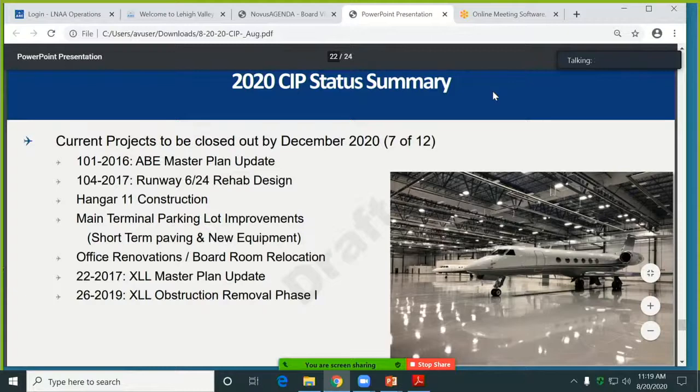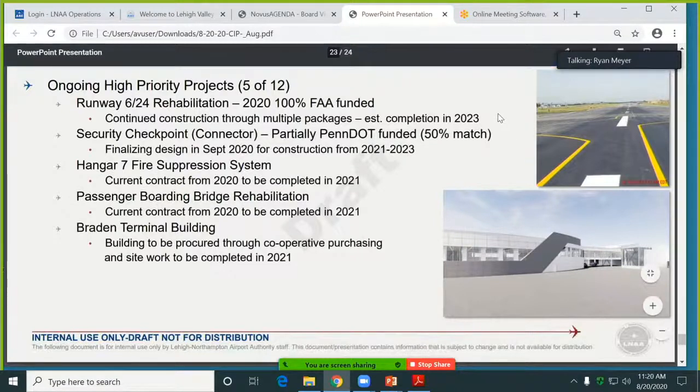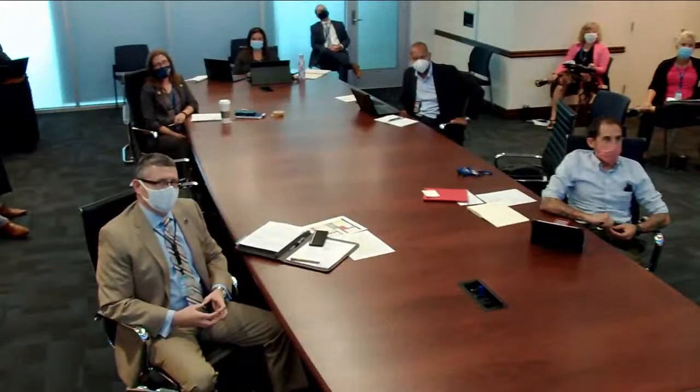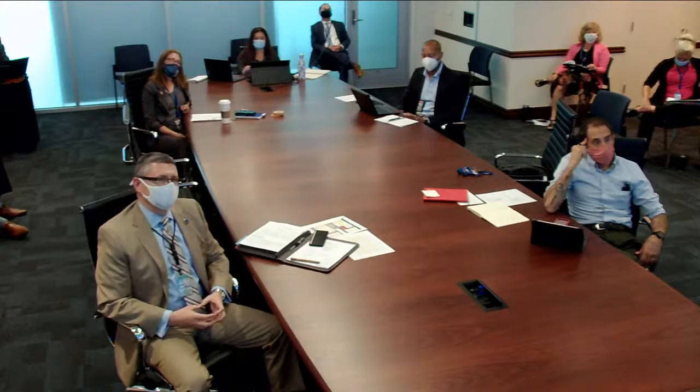And then if you go to the next slide, Sylvette, we still have 5 of those 12 that are ongoing high priority projects, and some of these are multi-year projects, as we've talked about. The runway is the big one. 2020 is 100% FAA funded, with multiple packages, but that's going to be going on until 2023. The majority of the paving was done this year, which was great, as you can see in the photo, but there's a lot of other utility work and some of the shoulder components that need to be included. Again, the connector, the security checkpoint we've talked about, partially PennDOT funded, was finalized and designed this year, and that should be going on until 2023 as well.